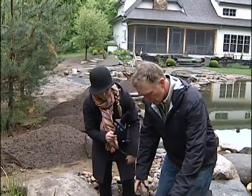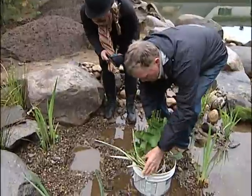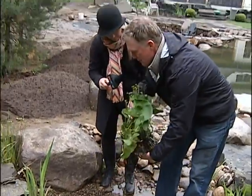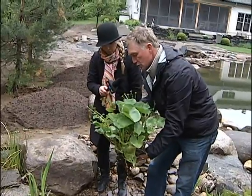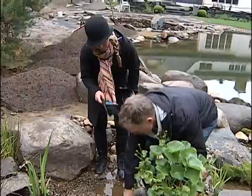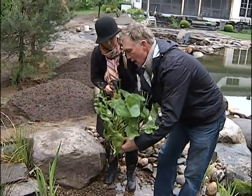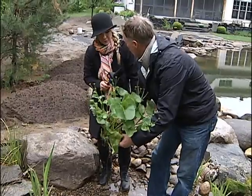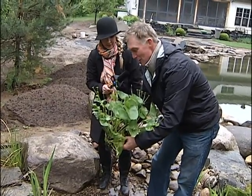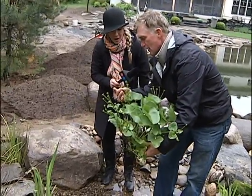So what we're going to do now is take this one right here. This is my really favorite marginal water plant. Marginal water plants are plants that live on the margin, in not too deep water, as opposed to a water lily or other types of plants that live out in the deep water. This one, Marsh Marigold, flowers yellow before tulips in the spring. So very early on then. Very, very early. This little fella has already done its thing. You can see the blooms are already up and gone.